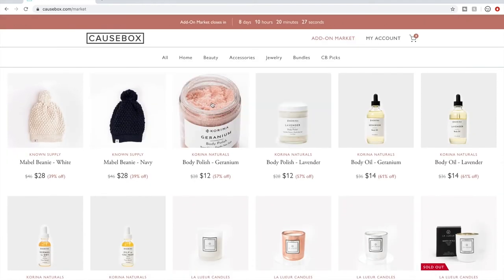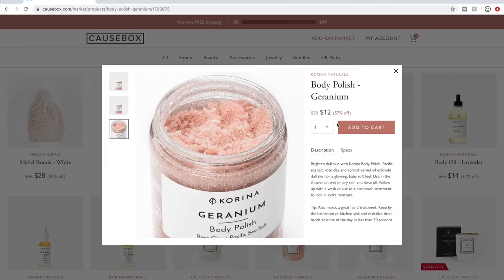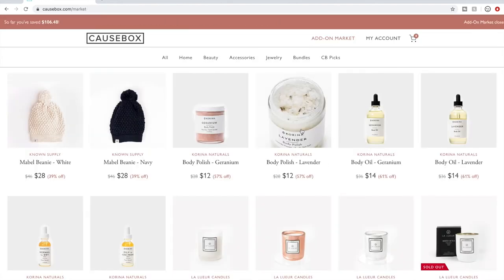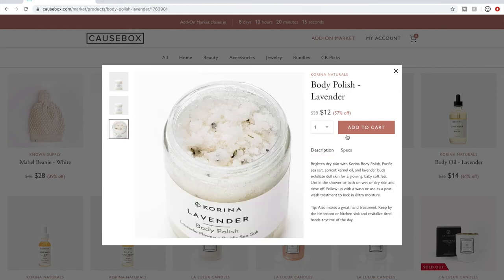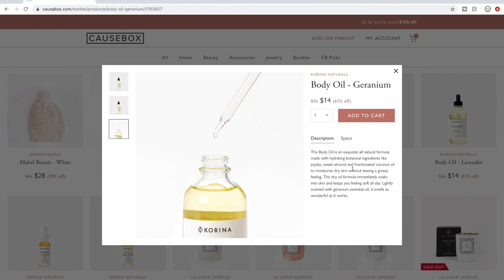Karina Naturals. So we have some body polish. I've never heard of this brand. Here's the description and the specs. They have it in a different scent. Description and specs. Body oil, geranium. I like geranium. Description and specs.